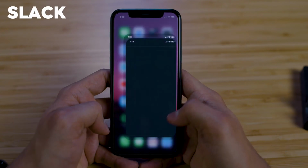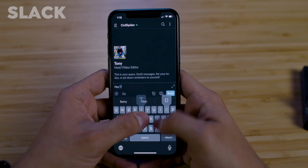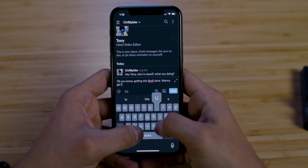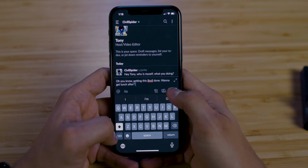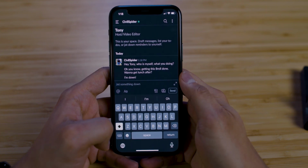Next is Slack, and if you haven't heard of Slack, I'd be surprised at this point, but it is a communication choice for a lot of creative teams. I use it with Thomas and a couple other people I've worked with in the past, so I really recommend you guys checking out Slack if you need an all-in-one communication place for you and your team.